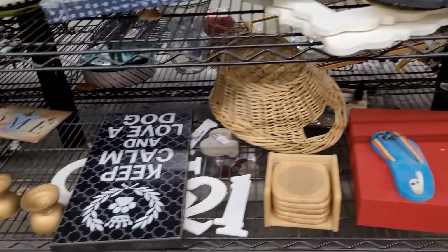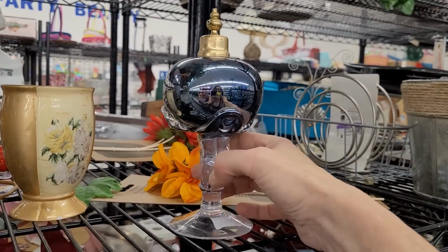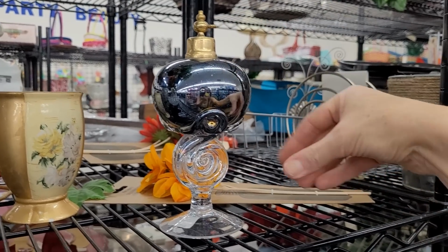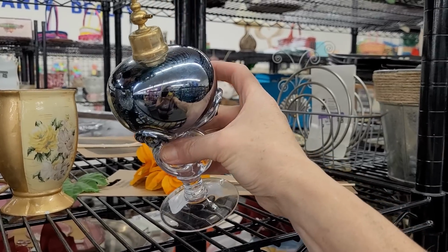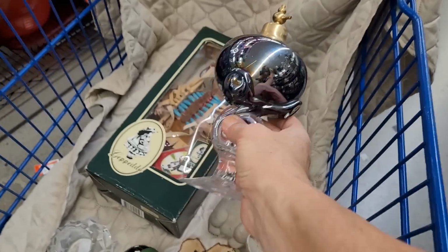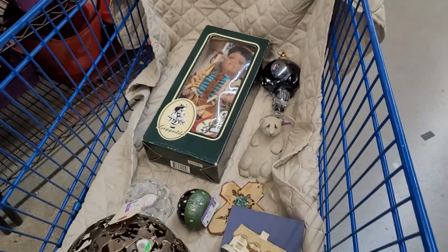Who knows what this is? I haven't seen one of these in absolutely ages. It's missing its rubber tube and bulb, but this is a vintage blown glass perfume atomizer. I absolutely love the iridescent color. It's only $3, and maybe we can find the missing part somewhere in the store.